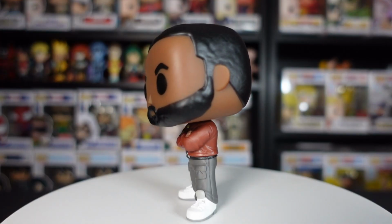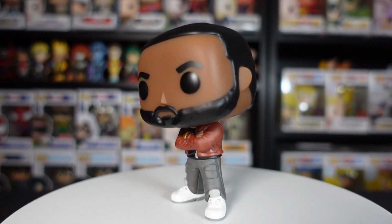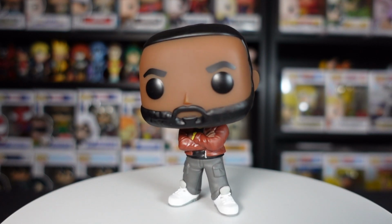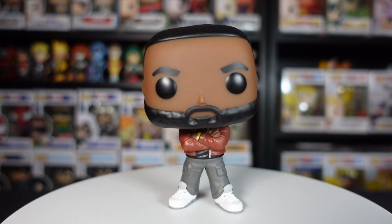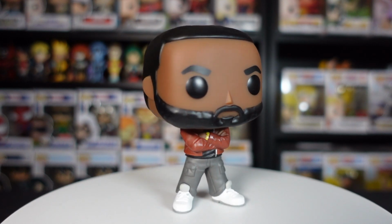And we'll do this in order of pop number, guys. So we have Mother's Milk up first, number 1404 in the television line. It's a fairly cool pop, but also a basic one. I don't know if I really just contradicted myself there, but it's Mother's Milk in this arms folded pose, which, to be fair, is a pretty typical pose of Mother's Milk.